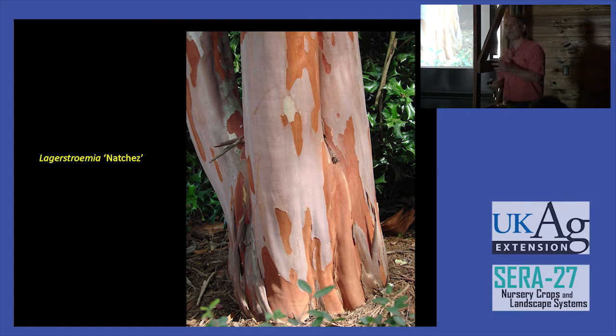This is one of the hardiest ones. In Blacksburg, where I am, it does get quite cold. And most of the crepe myrtles get hit during the winter. But Natchez is reliably hardy during the wintertime.